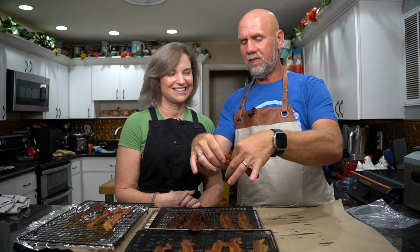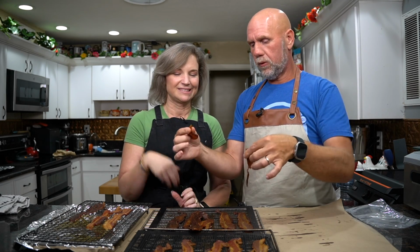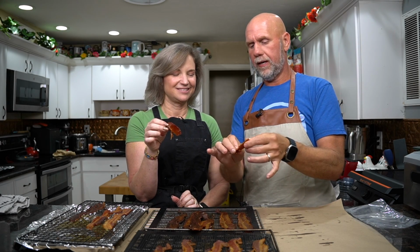Now, one thing you're going to see is when you first take these out, they do have a little bit of grease on here. You can go ahead and pat them dry with paper towel. They're also going to stiffen up a little bit more after they cool down. So we'll try this one first. This is my favorite part. This is the one from the smoker.